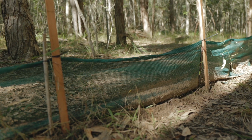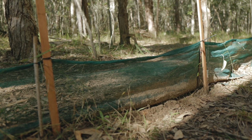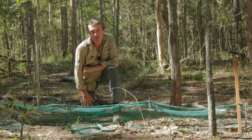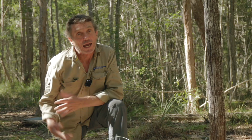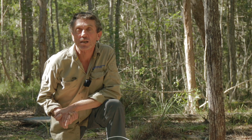We have this shade cloth positioned downslope of the buckets, and the small mammals and amphibians and reptiles would feel the resistance from the shade cloth and scurry across and fall down into this 20-litre bucket. And that gives us an idea of what animals reside in the forest here.